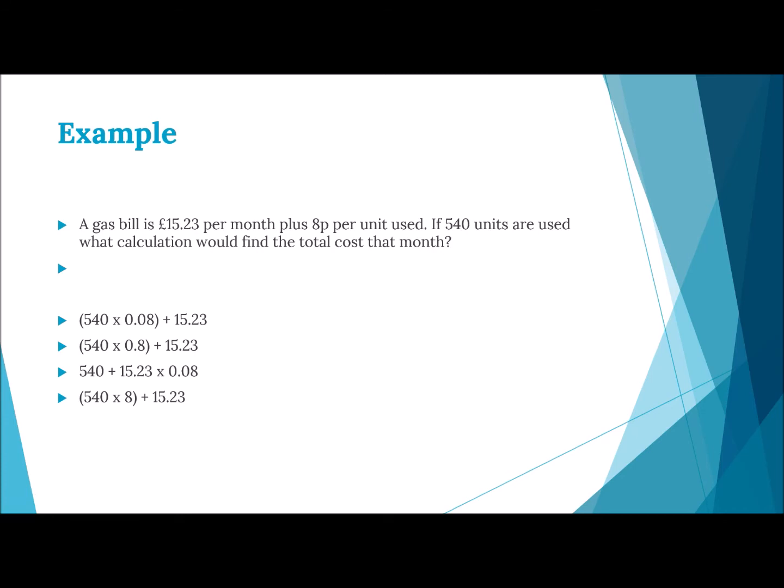This is quite a good example of a question that has what we would call a fixed amount and a variable amount. So the £15.23 is fixed because that happens each time. The 8p is a variable because the amount will alter depending on the number of units used. So more units used will be a greater cost. So let's have a look at these options, see if we can work out which one we need.